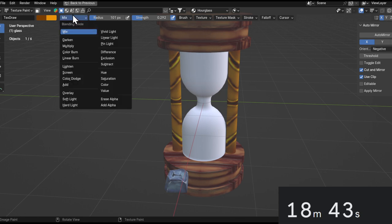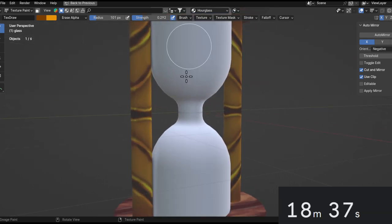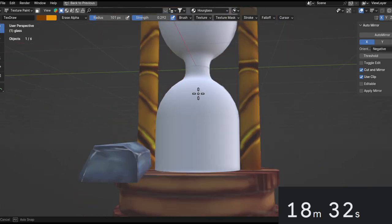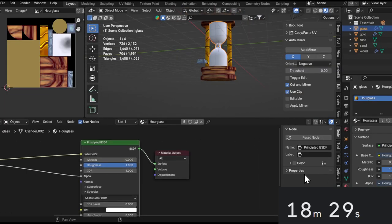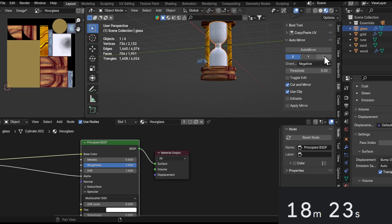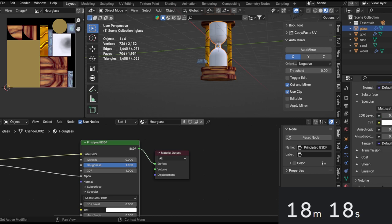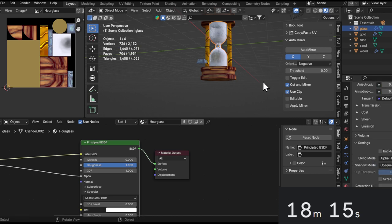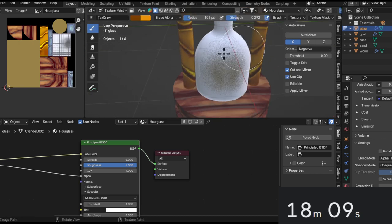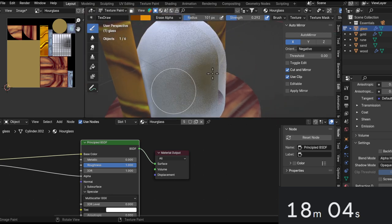18 minutes. Okay. Erase alpha. It is time. It is time to lose all hope. Where is my thing? I need settings. No, I need to go to Eevee, materials, blend mode, hashed. There you go. So now we can see behind the glass. And we're just gonna paint with erasing it, because I feel like that's really the only way I can do this.